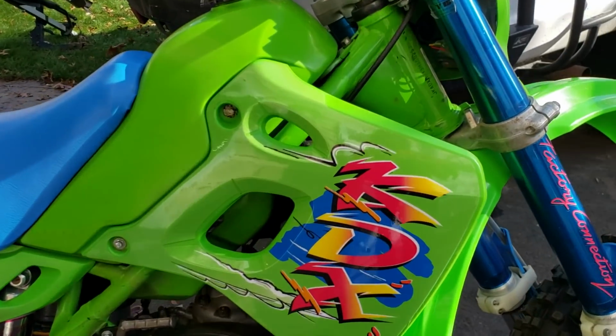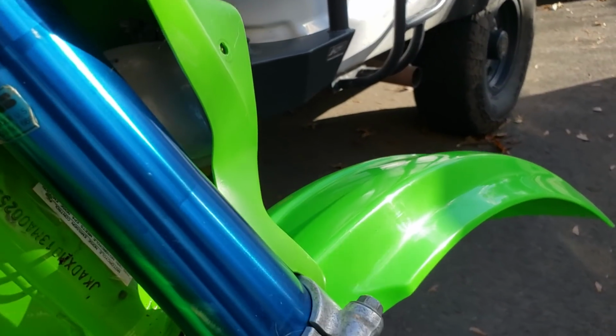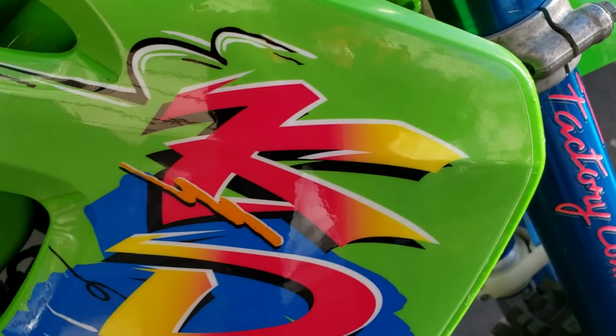This is a sweet piece. Look at how clean this thing is. It's a 91 with the 93 graphics, because we like the 93 graphics with the little smoke on the side there and everything. It's beautiful.